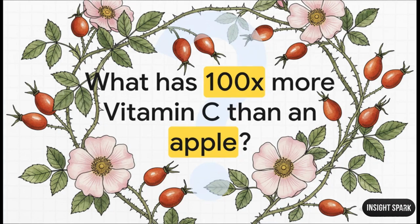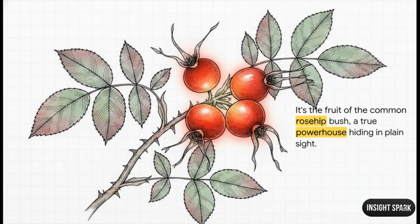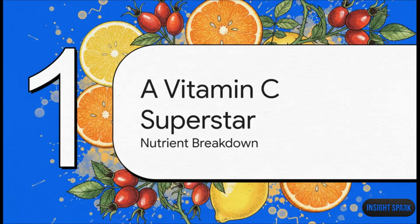So let's just jump right in with a little pop quiz. What do you think has 100, yes, 100 times more vitamin C than an apple? Any guesses? If you were thinking of the humble rosehip, you are absolutely right. It's the fruit of the common rosebush, and it's a total powerhouse hiding right under our noses. And when I say powerhouse, I am not exaggerating one bit.